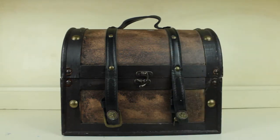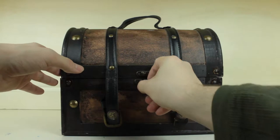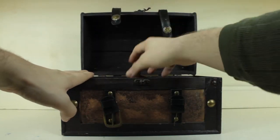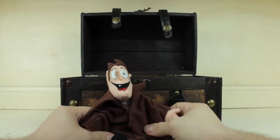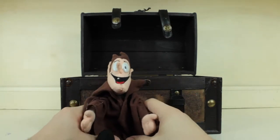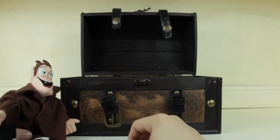Today we're gonna open up the magical chest and try to get some really, really, really cool toys. You ready? Let's begin. I'm excited. Oh look at that! It's Count Chocula. Blah, I like the chocolate. Yes, the chocolate.